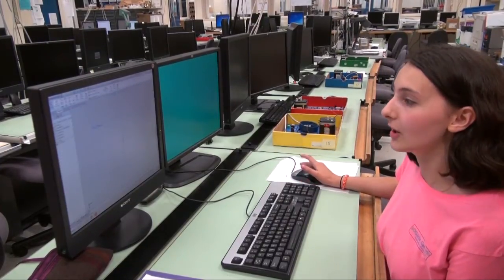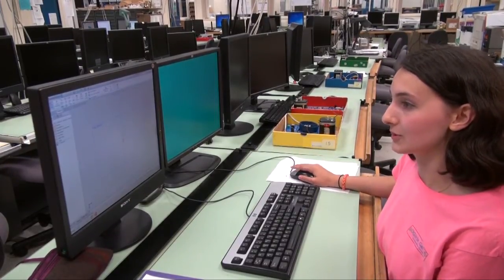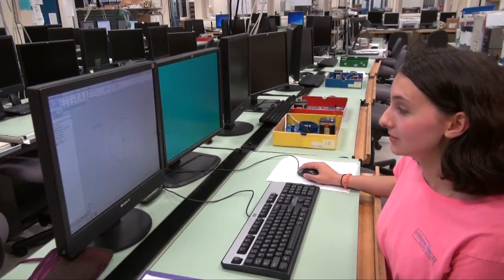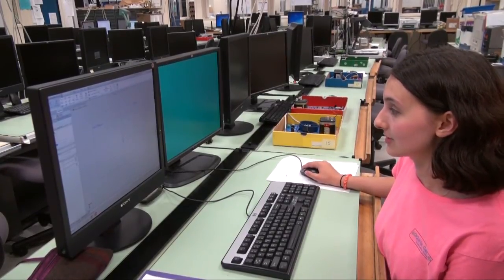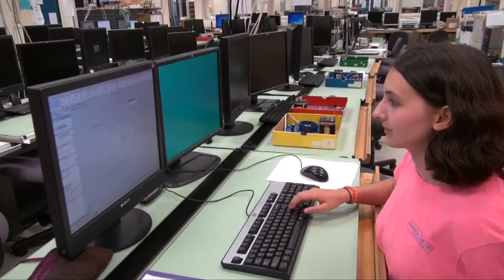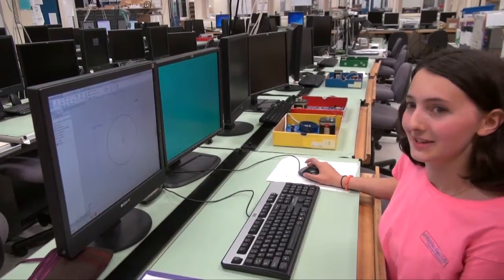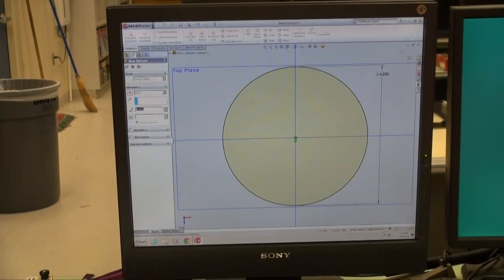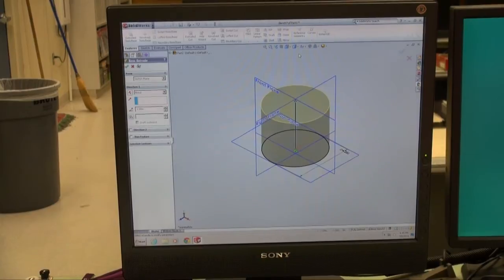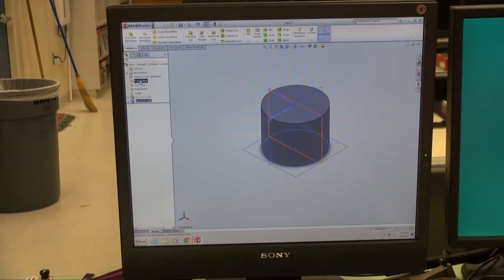But most of the time when we're creating objects, we need them to be a precise size so they function for whatever use they're going to be put towards, which is where Smart Dimension comes in. Smart Dimension allows the user to create the exact dimensions of the shape. So here I'm going to make the diameter of the circle 4.25 inches. And there we have it. But that's not the exciting part. The exciting part is we get to make it 3D. So we go to Features, Extrude Boss Base, and we extrude the sketch up to create a 3D cylinder with a height of 3.5 inches. And that's a really basic cylinder 3D model you can create on SolidWorks.